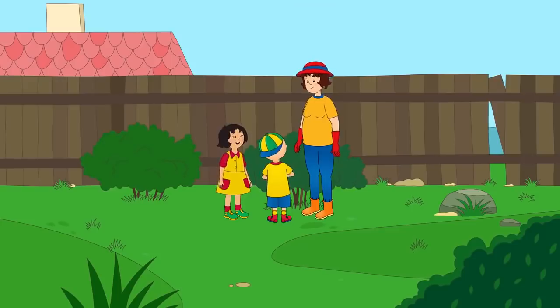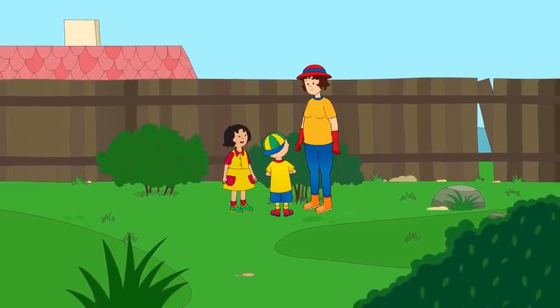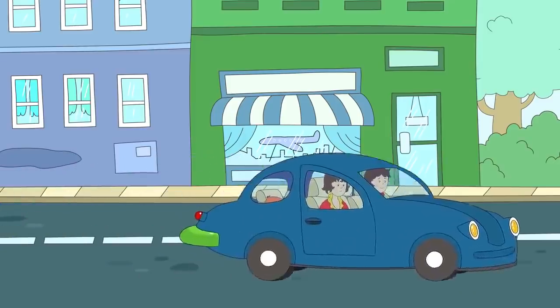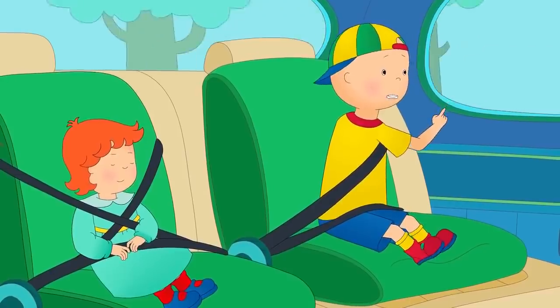Caillou had lots of fun exploring the jungle and looking for butterflies. He couldn't wait for the cocoon to hatch so he could play again. Caillou's family was on their way to buy groceries, but Daddy drove right past the grocery store. Caillou was confused. Daddy, you missed the store!